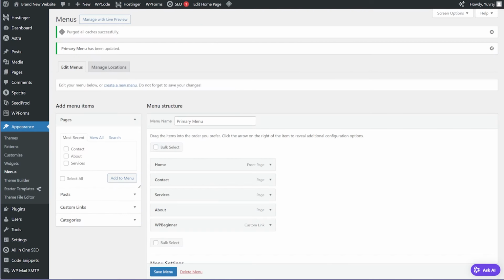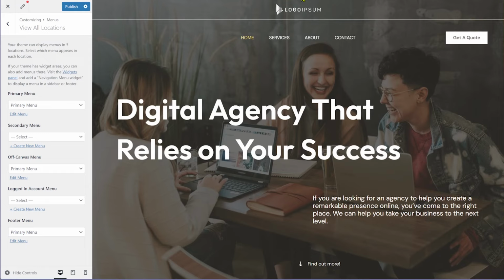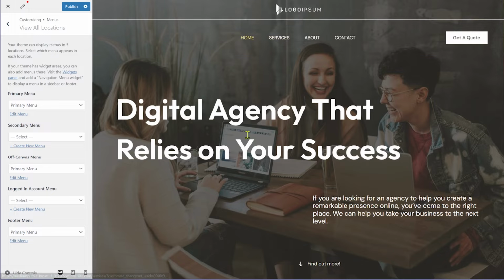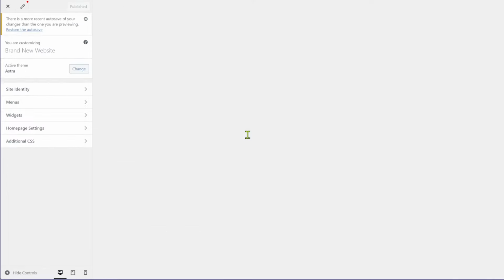Now, heading back to the customizer, we've made a lot of changes to our menu. So if I refresh this, you'll see that the changes are not saved. That's okay. We'll just make those changes again. We'll reload our page.